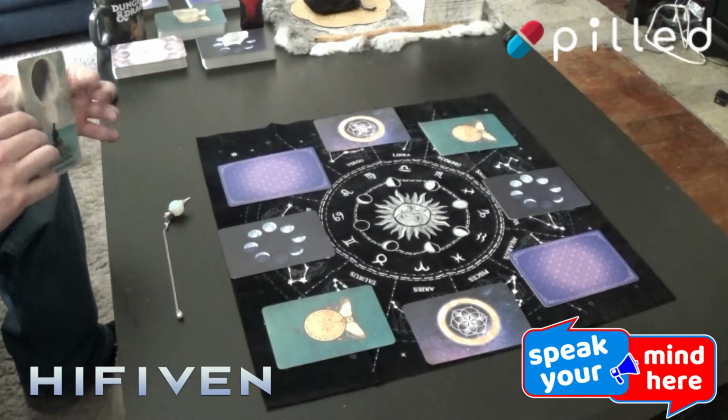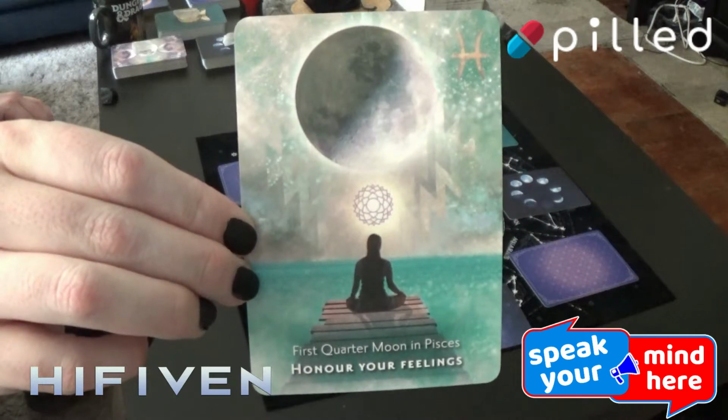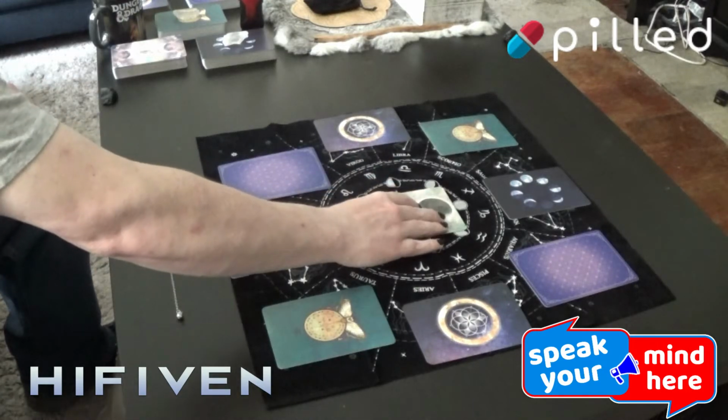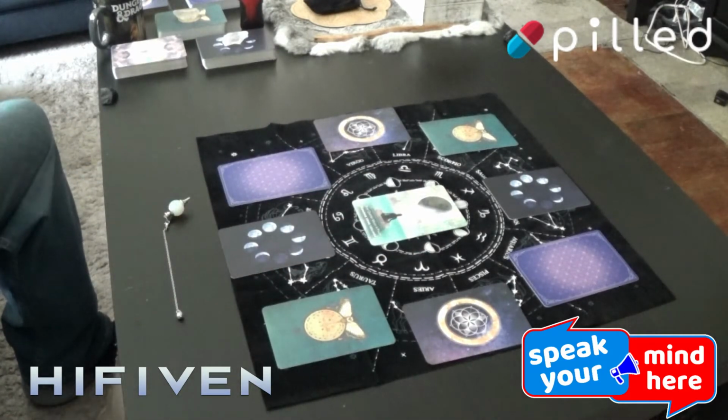So the first quarter moon in Pisces, talking about honoring your own feelings. So what does it mean to honor your feelings? I'd really like to know myself. But if you had to ask me, honoring your own feelings, well, that's going to mean taking a lot of responsibility for the way you feel. It's going to be exploring that. Why do you feel a certain way? Like when a situation hits, when some kind of outside stimulus hits you, why do you feel that way?